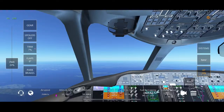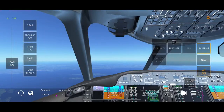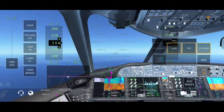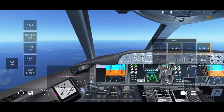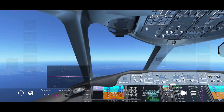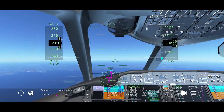Google says not 0.85. It is the average cruise speed, so I'm surprised if I'm getting 0.82. Alright, let's see where the middle is. Basically, it's just straight above. Okay. Good to know. Yeah, it's basically in between there.